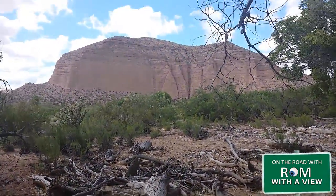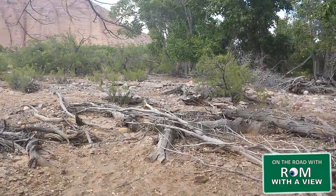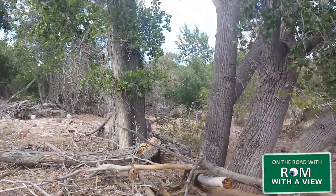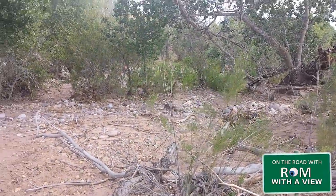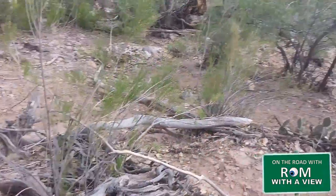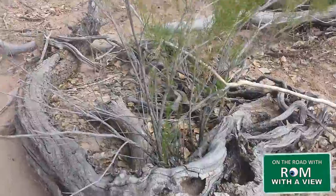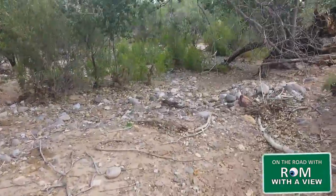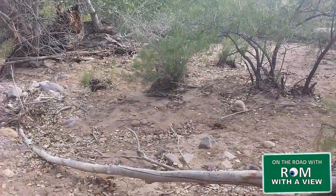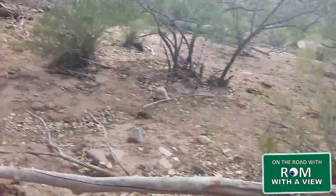Very big conglomerate rock wall right there. Oh yeah. Very remote area. Thought I heard another lizard down here in these sticks, but I don't know where he's at. There's definitely lots of them down here. None of them are poisonous. There are probably rattlesnakes down here. Lots of grasshoppers.